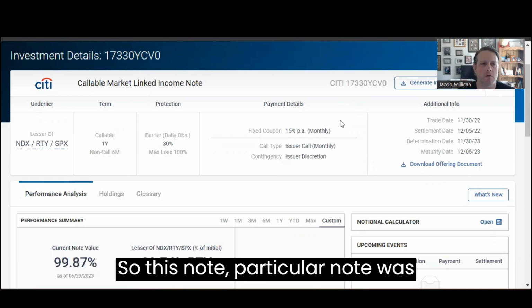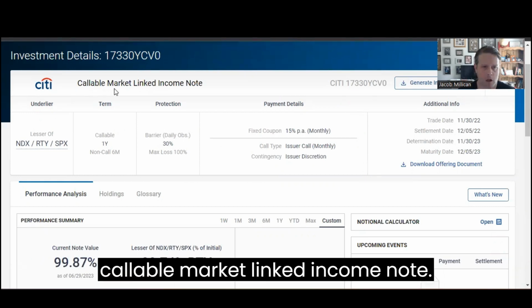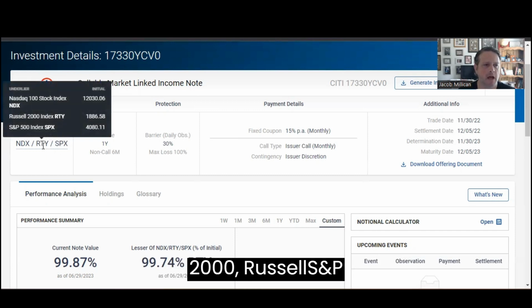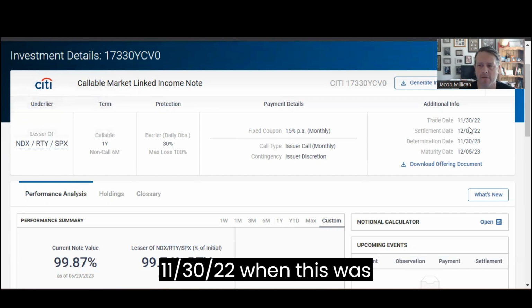So this particular note was through Citibank, a callable market-linked income note. It was based on the NASDAQ 100, Russell 2000, and S&P 500. So this 1200 of 1886, 480, that was the initial level back on 11/30/22 when this was taken out.